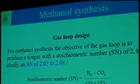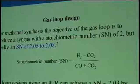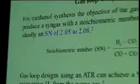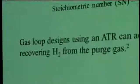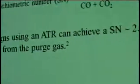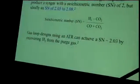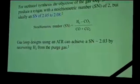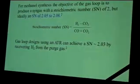Now for the gas loop design to do methanol synthesis, there are different requirements. Here we look at the stoichiometric number, and ideally it is at 2, practically it's slightly above 2. Gas loop designs using autothermal reforming can be really compact, and they can achieve stoichiometric numbers just over 2 by using pressure swing adsorption in the tail gas, so essentially recovering a pure hydrogen stream from the tail gas of the process.